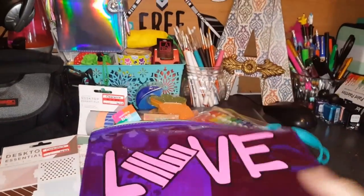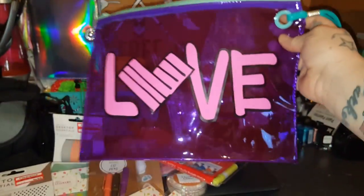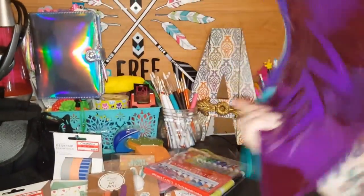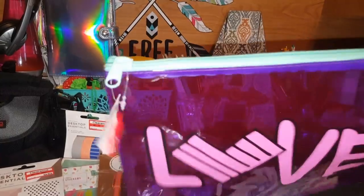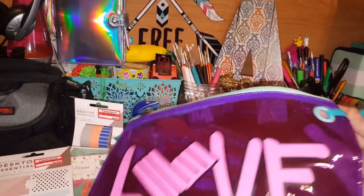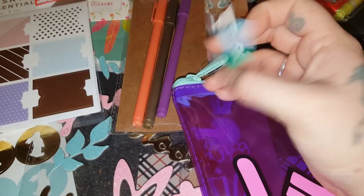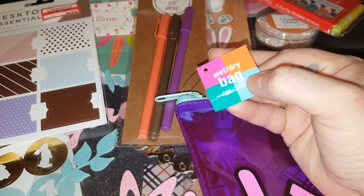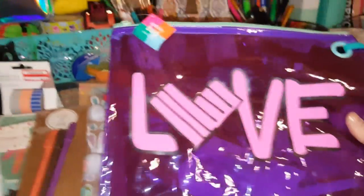And my last purchase was this big old bag that I'm in love with, no pun intended. It is purple and see-through, and look at this pretty mint zipper across the top. And it also has the darker teal hand strap. And I believe this one was $3. Yes, this was $3. But it's a wet and dry bag. Like, come on. I need this. I had to have this.